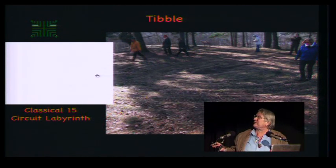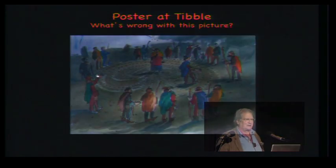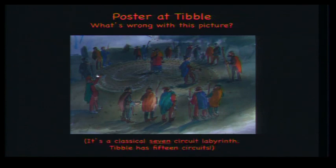And I want to draw your attention to the picture on this sign. There it is. Now, there's something wrong with this picture. It's a 7-circuit labyrinth. It's not a 15-circuit labyrinth. The guy who drew it didn't quite have the idea of what's going on.